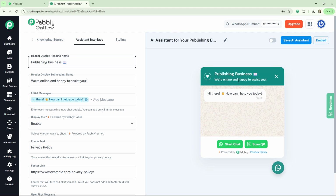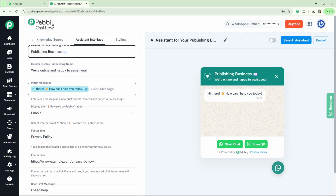As you can see here, we are online and happy to assist you. If you want, you can change it as well. Now coming to the initial message. Here you can write an initial message of your choice as well. Here you have to type the initial message simply and enter it. As you can see here, we can see the initial message which we have typed.